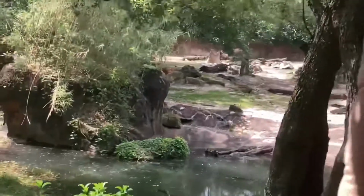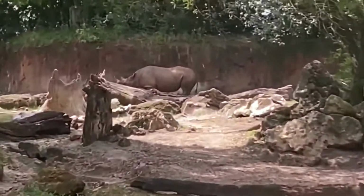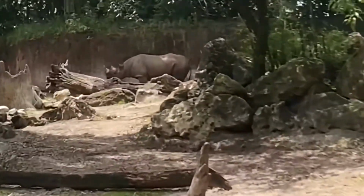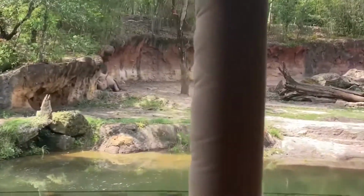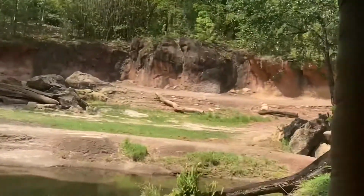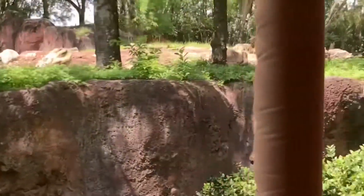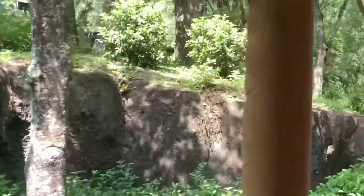In the distance, you may see a black rhino. They are nearing extinction, actually. Less than about 5,000 left in the world. Much of them remain on protected lands, such as this one. I have another one right here to the left. Taking a snooze. They're often hunted for their keratin horns, which really have no benefits to humans. Keratin is the same material as our fingernails.